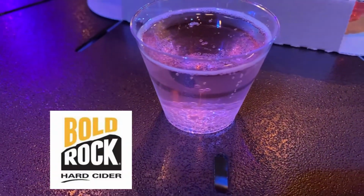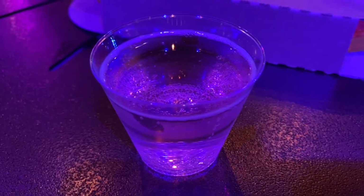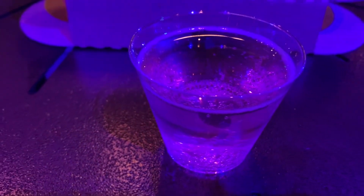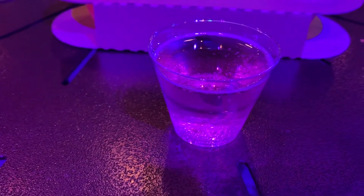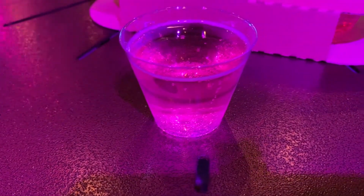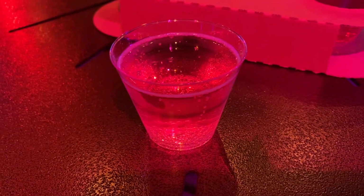Next up was the Bold Rock Watermelon Hard Cider. This 4.7% ABV cider was super pale pink and translucent. It had a thin mouthfeel and was immediately tart on the back of the throat. The watermelon flavor was strong, but it was also light and refreshing. We really enjoyed this one and can imagine sipping it by the pool in the heat of summer.